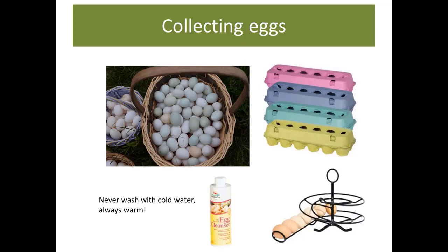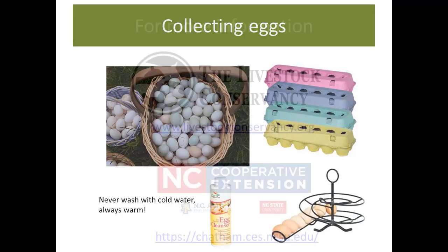Whether you choose to wash your eggs or not, one thing's for certain: if you've got overly soiled eggs, just throw them away or compost them, but don't eat them. That way you're sure you've got the safest possible eggs for your family.